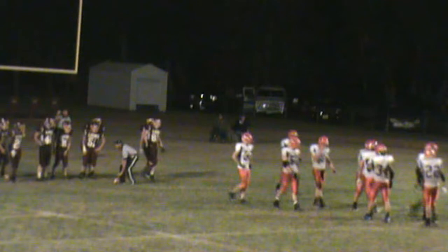Under center, four to go. They give it right up the gut. Nowhere to run. Handoff to Knipling, I believe, that time, and the Lions defense stood him up at the line. Third and four after that play, just a short loss.